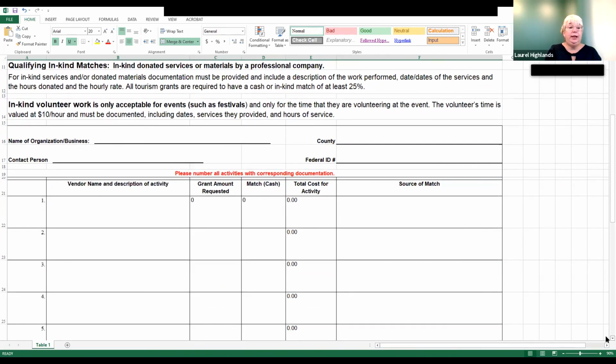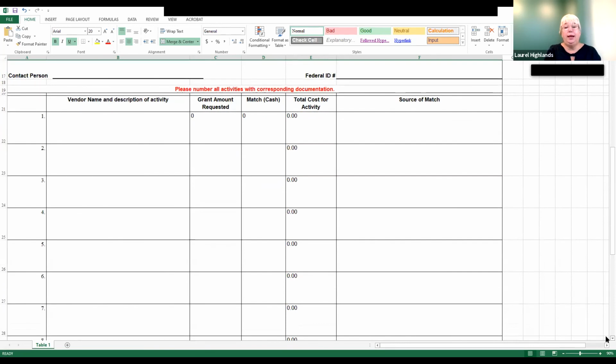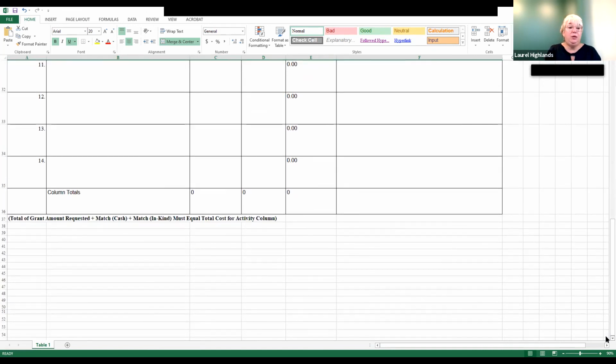So let's take a look down here. You've got to put your name of your business, the county for which you're applying. The contact person should match the grant application and your federal ID. Then you go down through here and your vendor name, who that is, your grant request, your match, and the total cost of that activity. Keep in mind that the column on the far right-hand side, source of the match, and the match doesn't have to go with absolutely every single line, as long as when you get to the bottom, the match is 25%.